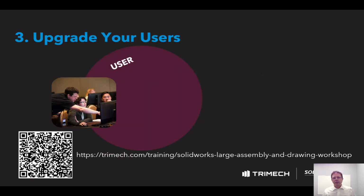What about upgrading the user? Well, it's great that you got a new computer. It's great that you upgraded to SOLIDWORKS 2023. But if you are still using SOLIDWORKS the way you got trained 10 years ago, you're not really benefiting too much from this upgrade. So the solution, especially for large assembly knowledge, is to send your team to the large assembly and drawing workshop. We distilled 15 years of experience and we put everything in that course. And also we're keeping it up to date.